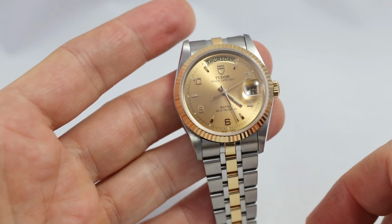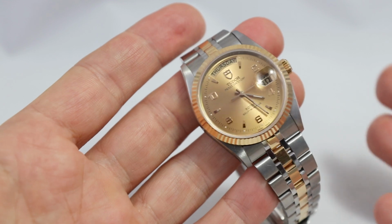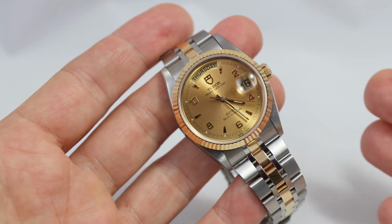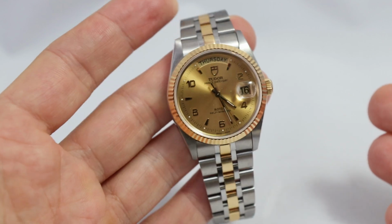The movement, by the way, is not a chronometer. This is handy in the Datejust. There you have your chronometer, absolutely precise watches. And the ETA here is a well-regulated, high-quality movement, but it can gain or lose ten seconds a day, and this is completely normal. This is not a big deal.